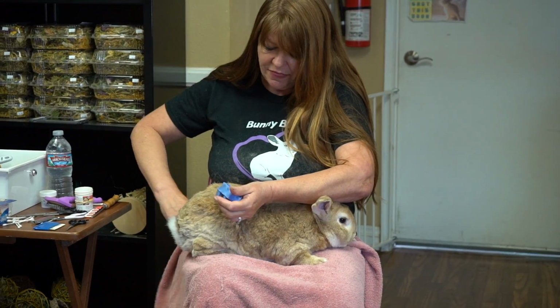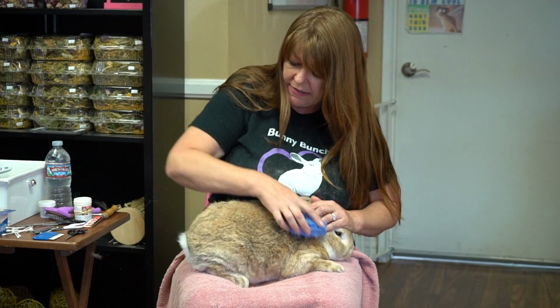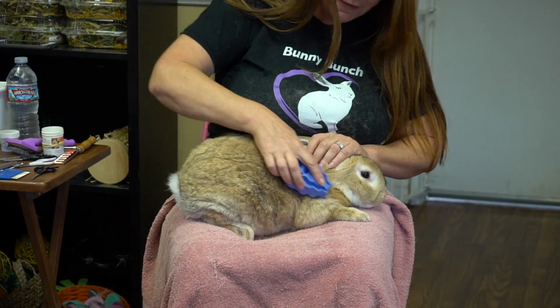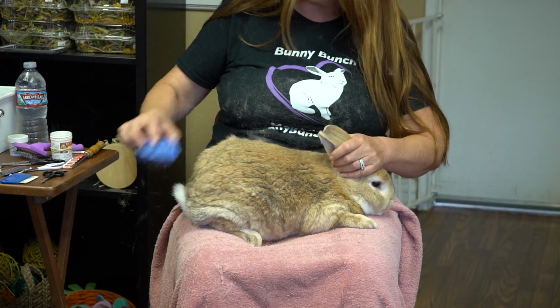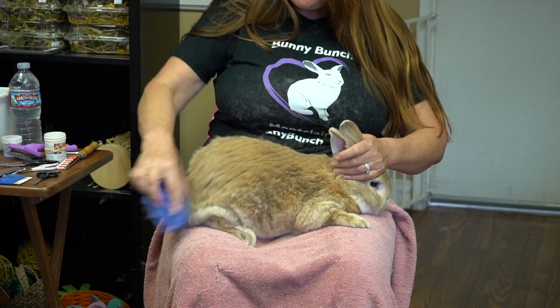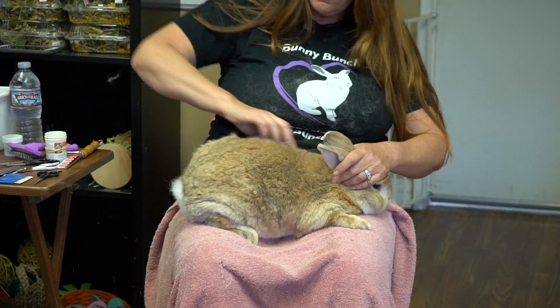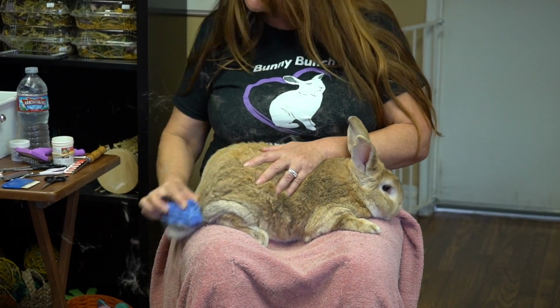Basically with this, you want your rabbit feeling safe on your lap, and you're just going to gently brush. Now when I'm holding him like this, I'm not holding the ears, I just have my hands on here. It just makes it more comfortable for me. Give him little strokes at the same time, and as you can see, this fur just starts flying out. Do that outside. Yeah. Sorry, you're getting all the fur.